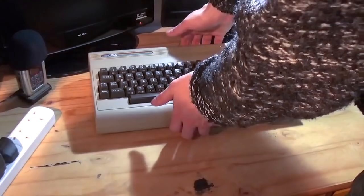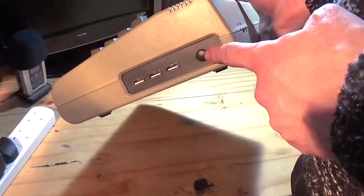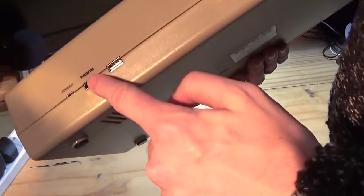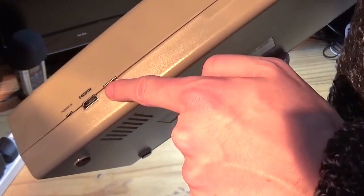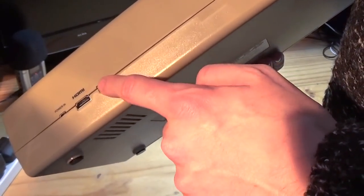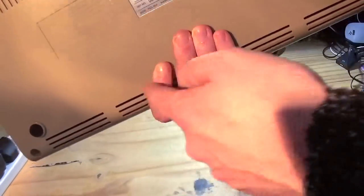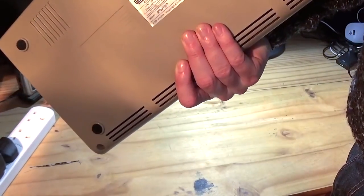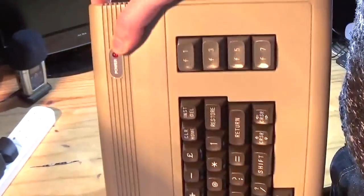Let's just have a quick look around the unit then. So as I mentioned already, we've got 3 USB and the power here. The back of the unit, unlike the original, is actually quite plain. There's not a lot there, just your HDMI, USB power, and another USB socket. And I'm not sure if that's just wired for power or if that's actually capable of data. If it's capable of data, it's actually 4 on the system. Underneath, you've got a few vent holes and things, as per the original. But that really is about it. Power light, there we are on the top.